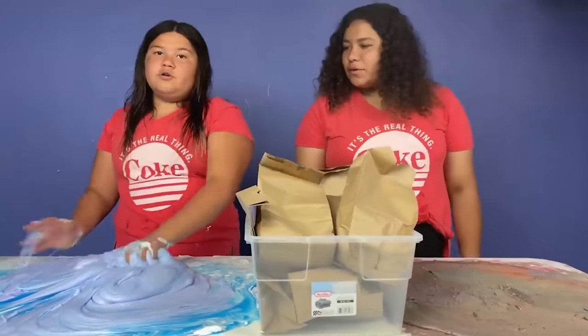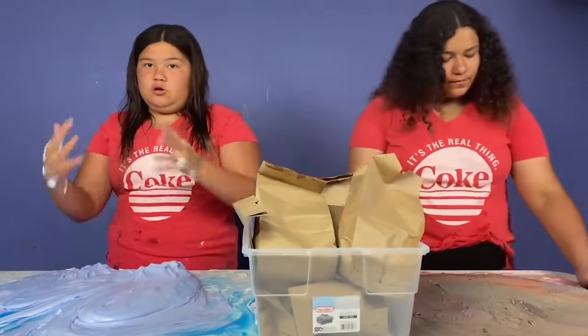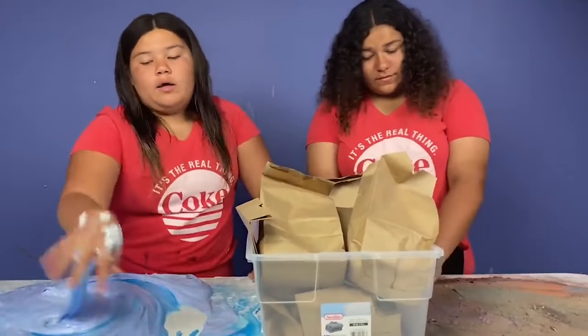Whoa. Guys, it's like 100 degrees out, but it had lightning and thunder. And it was raining. But it was so hot. It was like humid.